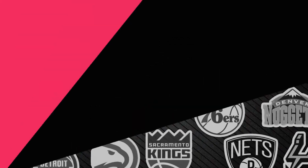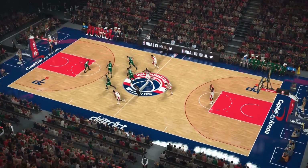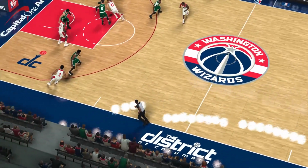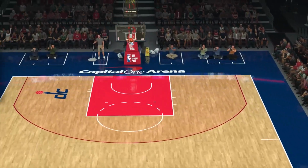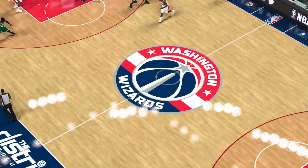For the next court, it is the Washington Wizards court. Now, before they had the DC logo with the ball on the hand, now they changed that. Again, they put it inside the three-point line in the corner, and now they have the official Washington Wizards logo, which is honestly nice. It also looks like they updated the lighting, making it look a lot brighter.